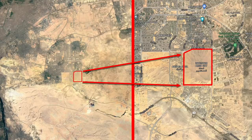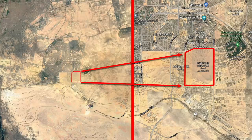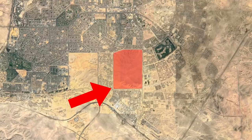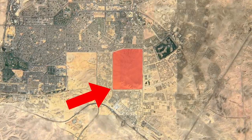It is actually this rectangular patch of ground labelled as investor area on Google Maps, which does worry me that it is being earmarked for development. It currently sits in the middle of New Cairo, which is rapidly developing around it.